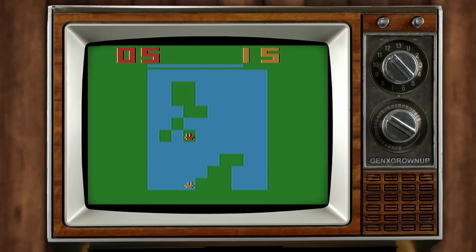I want to talk to you about a rare gem that was recently discovered from the early days of Atari, a battleship-style game called Sonar that, while it never saw release, employed a technology in the 2600 that was removed before its 1977 launch. I'm going to tell you all about it and how you can play it for free today, right after this.